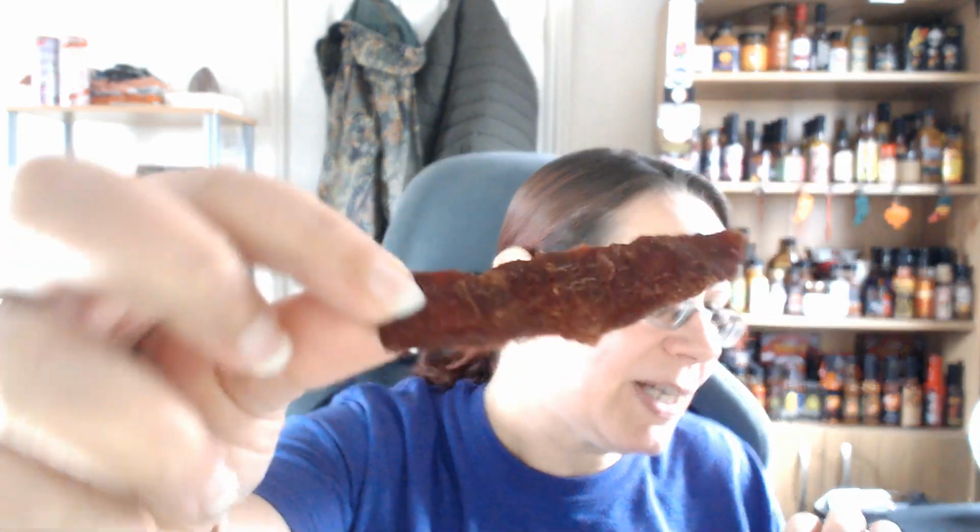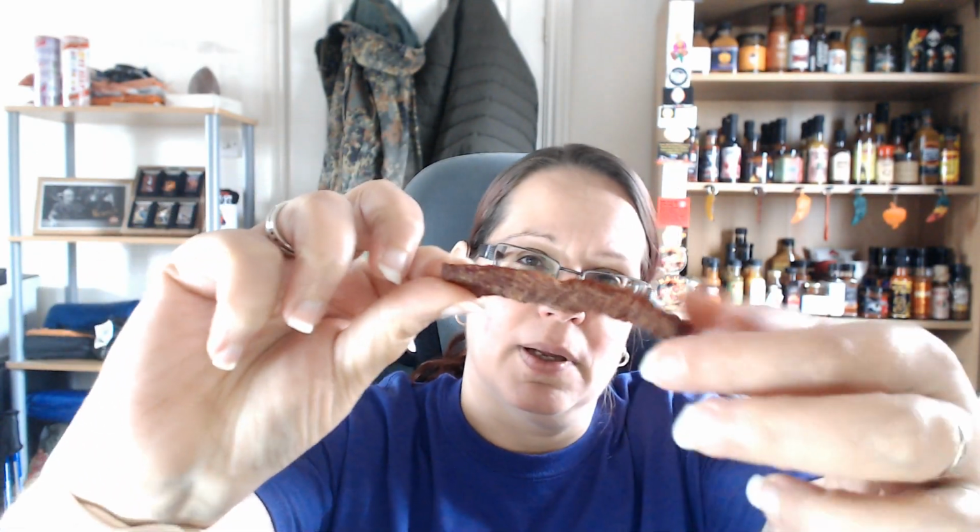So the next one up is mango spice, and this is an interesting one because I've never thought about having mango with jerky. Oh wow! You can actually smell the mango. So again, beautiful colour, really nice amount of coating on there, nice and flexible, tears beautifully.